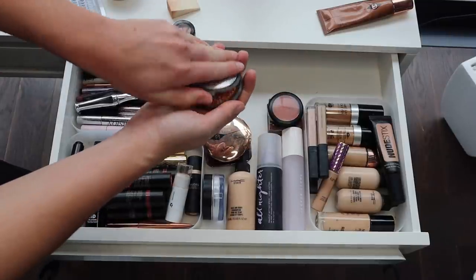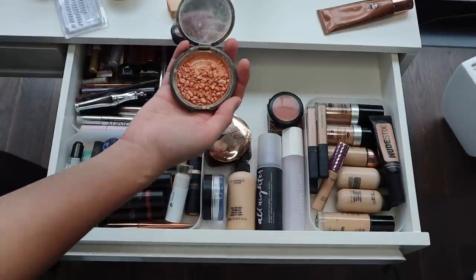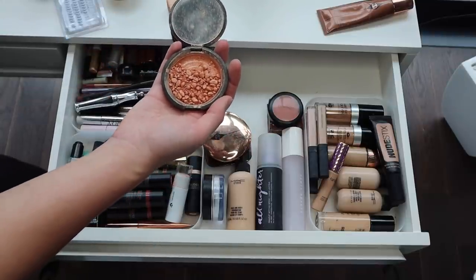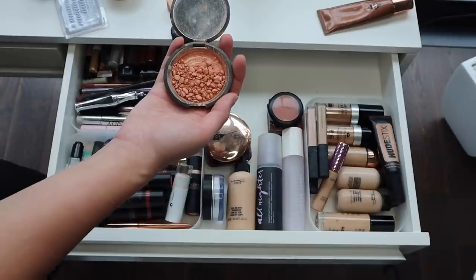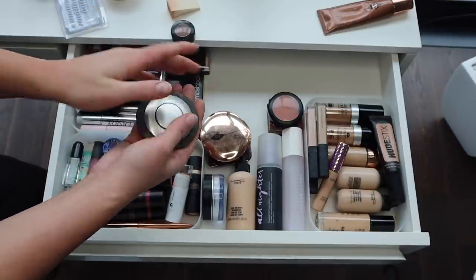Love this Becca Champagne Pop highlighter. You can tell the makeup products that I love because they're absolutely destroyed. This has literally been around the globe with me. I brought this to South Korea. I bring it to the States all the time when I travel, and it just absolutely gets annihilated each time, but I love it so much, so I'm gonna finish it up.